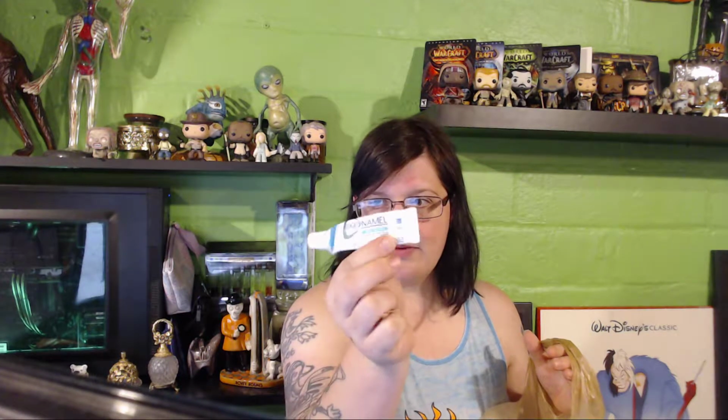And a little Sensodyne Pro Enamel Fresh Breath toothpaste. I thought that was fine. Doesn't have a super harsh minty taste in your mouth. I also got through this Fresh Soy gel cleanser sample.